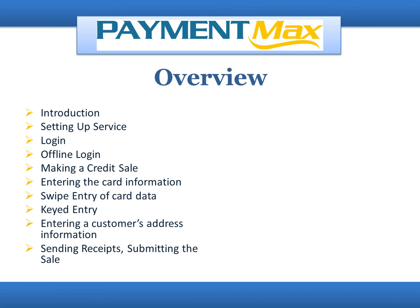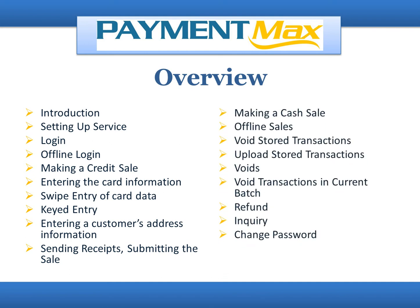Here's an overview of what we'll be discussing. A quick introduction, setting up the service, logging in, offline login, making a credit sale, entering the card information, swipe entry of card data, keyed entry, entering a customer's address information, sending receipts, submitting the sale, making a cash sale, offline sales, void stored transactions, upload stored transactions, voids, void transactions in current batch, refund, inquiry, change password.